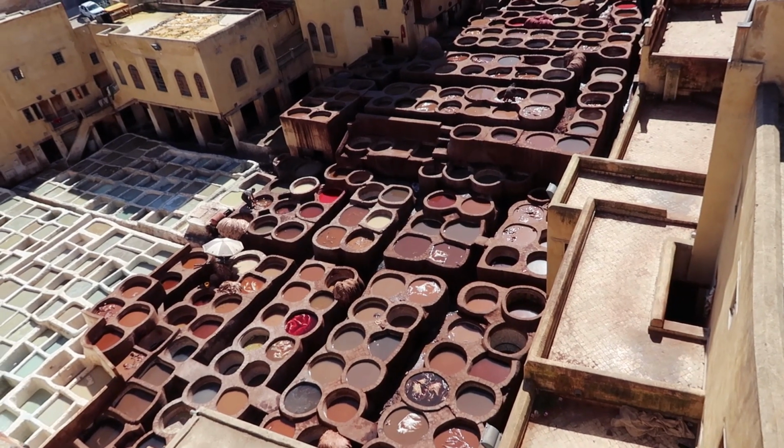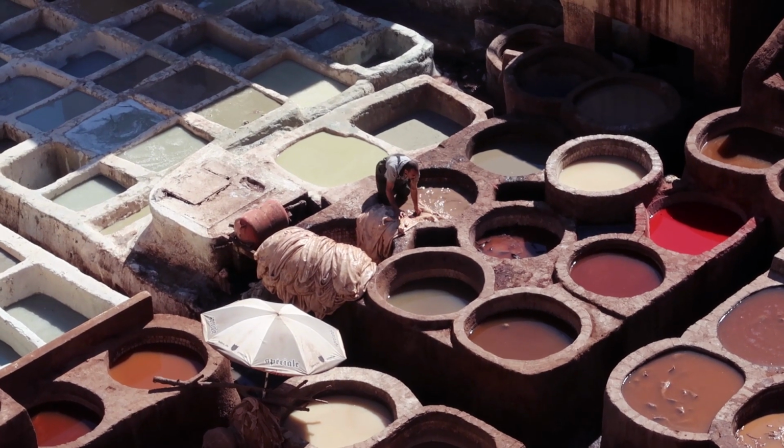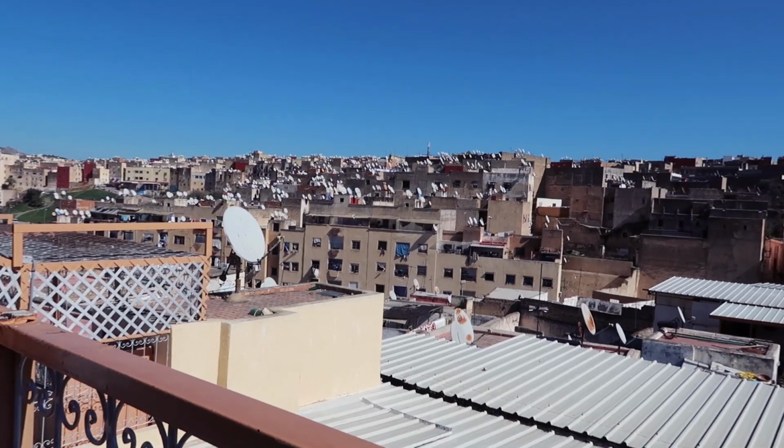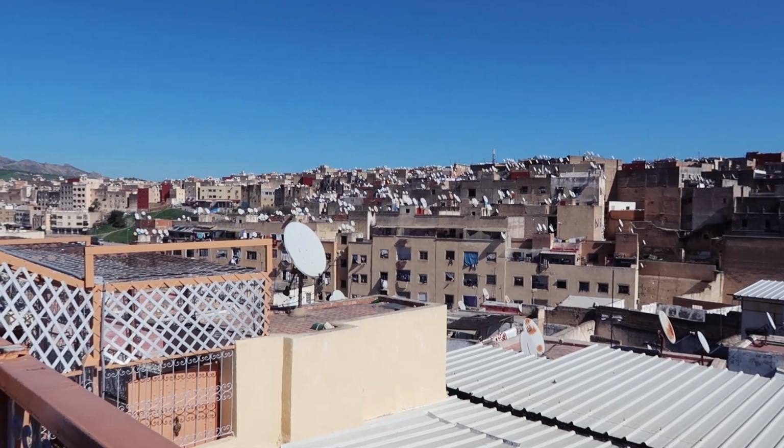Down there's where they're dyeing all the leather and stuff. So you can see that guy working hard. And look at all the houses, I'm guessing. Look at all the satellites over there.